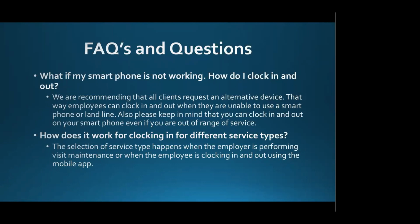Another thing to talk about is how clocking in works for different service types.